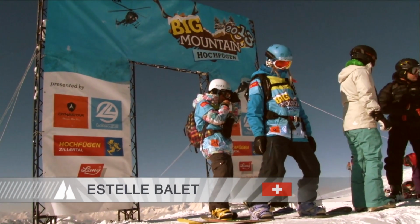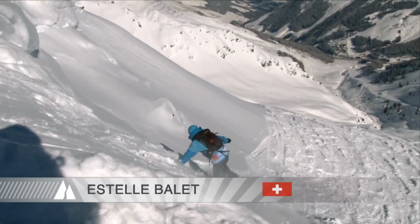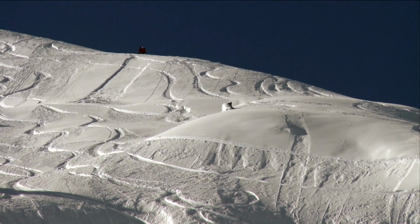Estelle Ballet of Switzerland came in first place in the women's snowboard category with a fluid run of airs and powder turns.